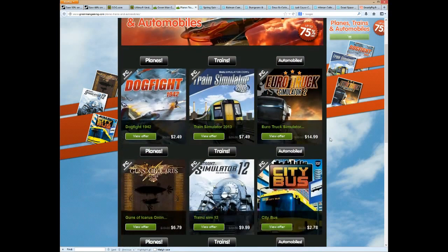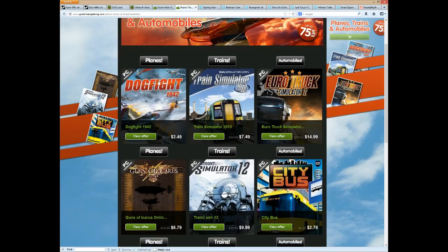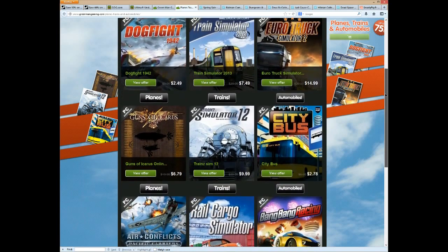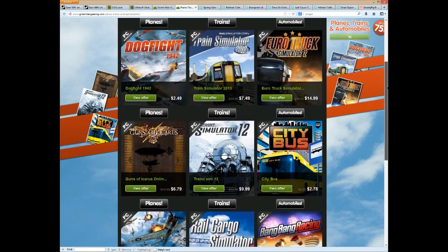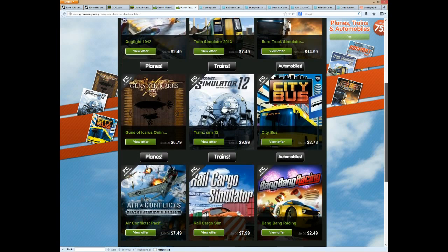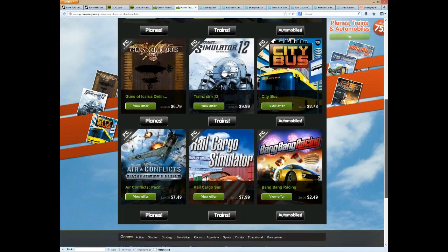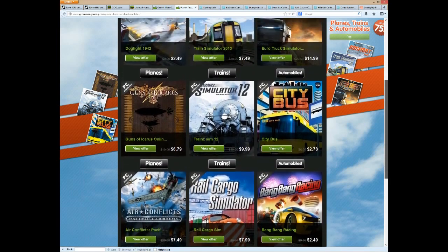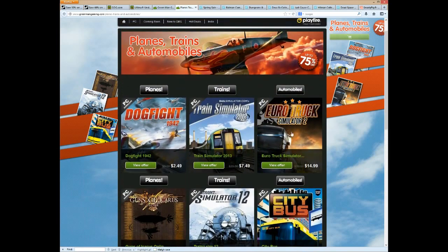Anyways, they do have a bit of a deal going on this weekend called their Planes, Trains, and Automobiles. Basically, it's just a bunch of flight simulator, flight style games, train games, and automobile games. For the planes, we have Dogfight 1942, Guns of Icarus, and Air Conflicts. For the trains, we got Train Simulator 2013, Simulator 12, and Rail Cargo Simulator. And for the auto, we have Euro Truck Simulator 2, City Bus, and Bang Bang Racing. A lot of those ranging from about $2.50 up to $10. Oh, I'm sorry, $14.99 here for Euro Truck Simulator.